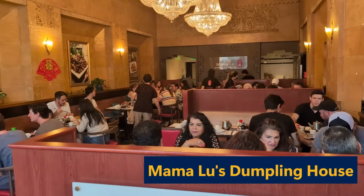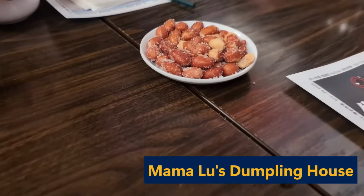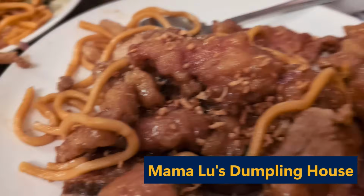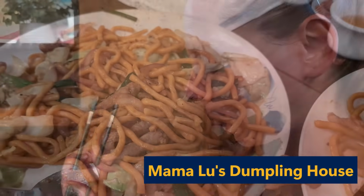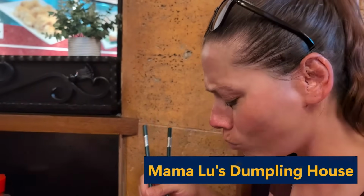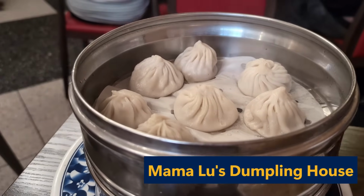Don't plan on a romantic dinner here, but do plan on a delicious meal with fast service. We started the meal with hot tea and salted peanuts, both complimentary. We had the honey garlic pork, which was delectable. We paired it with the Shanghai style chow mein, which is one of my all-time favorite chow meins. Now, at a place with Dumpling House in the name, you know we grabbed some amazing juicy pork dumplings. During peak times, you're going to wait for a bit here, but the food's worth it.